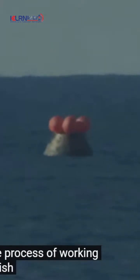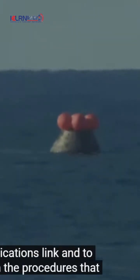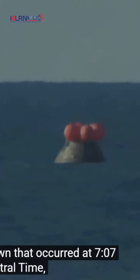We are in the process of working to establish that communication. Right now they are running the feed through the digital beacon stuff, leading to the power down of the spacecraft, which is gently bobbing in the Pacific following a bullseye touchdown. That occurred at 7:07 p.m. Central Time, 5:07 p.m. Pacific Time, 2.5 hours before sunset in the Pacific, southwest of San Diego.